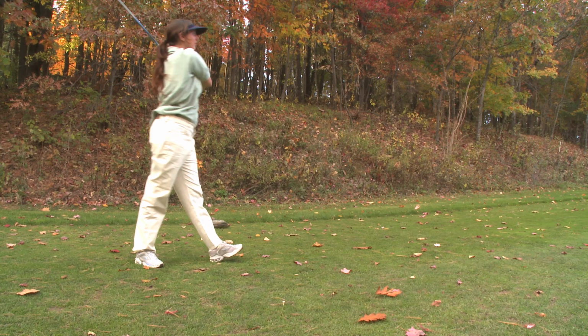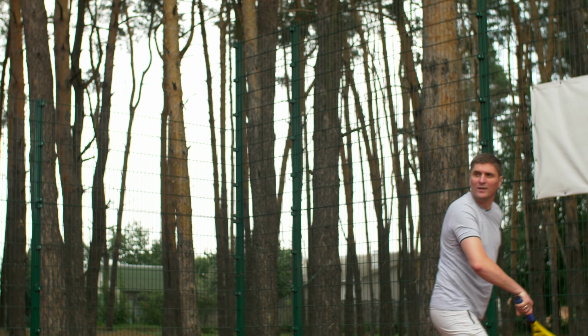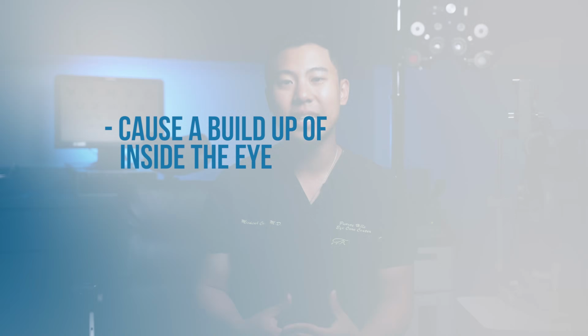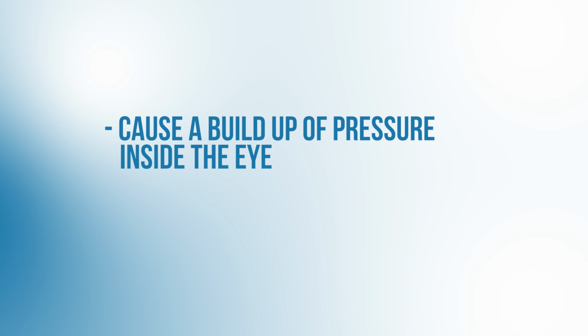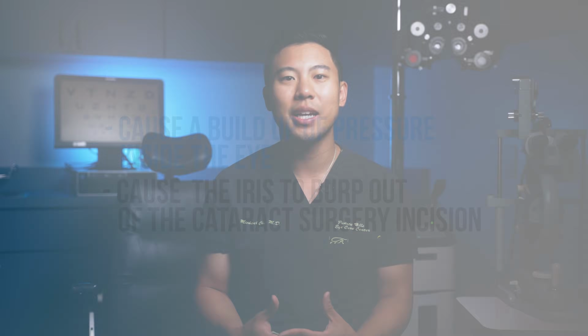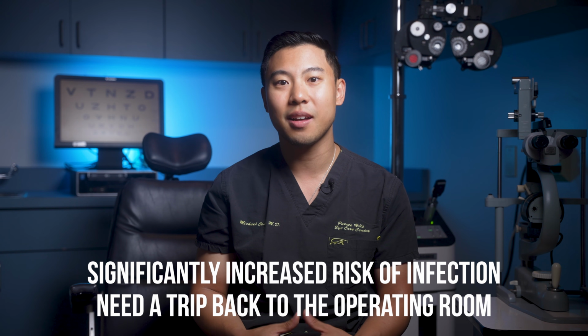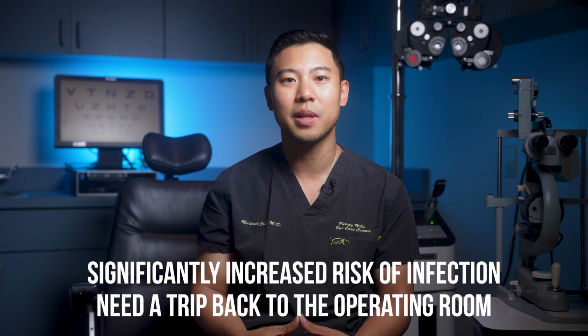I've heard stories from several surgeons of patients maybe playing golf or tennis a day or two after their cataract surgery, and as the patients strain with a strong swing of a racket or golf club, they can inadvertently cause a buildup of pressure inside the eye and cause the iris to burp out of the cataract surgery incision. This is obviously a complication we want to avoid, as these patients have a significantly increased risk of infection and may need a trip back to the operating room to put everything back into place.